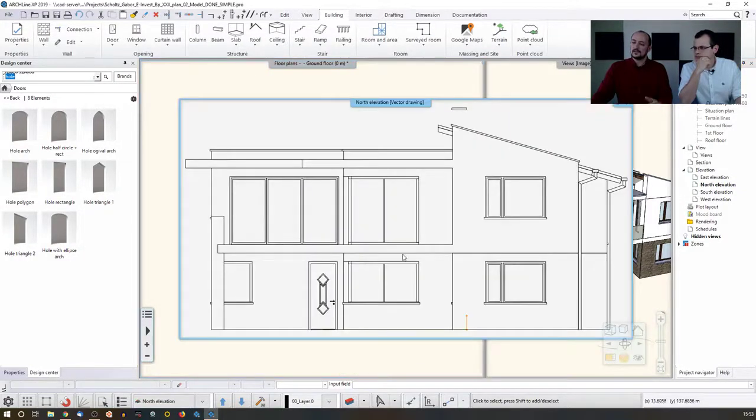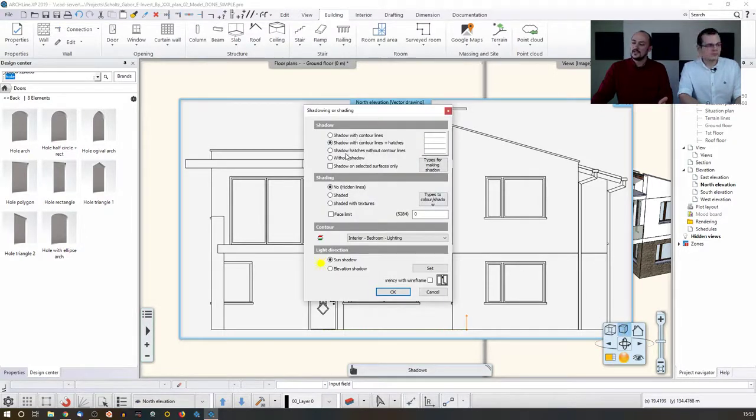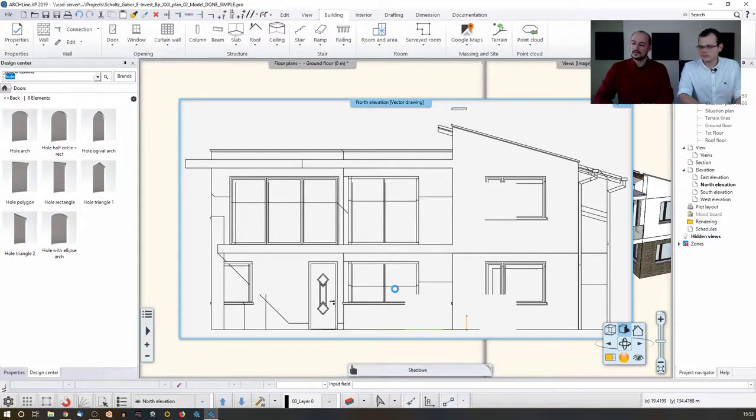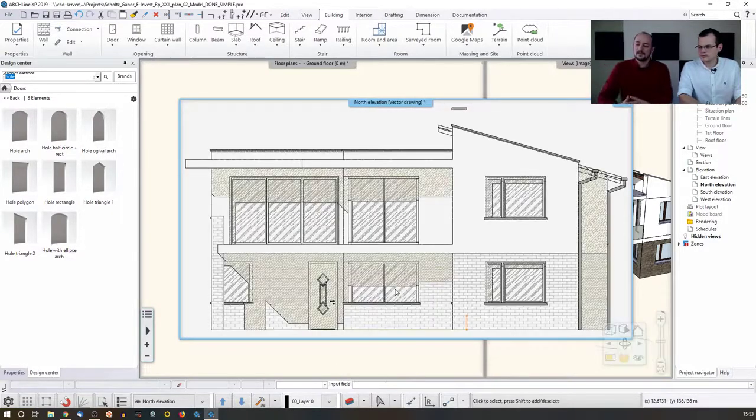The software will automatically represent it, and then you can fine tweak it. So you can go to the settings and you can add some shading. Let's say I would like to see the shadow contour with hatches and lines, shaded with texture. So I would like to see how it looks like, and an elevation shadow. And when I hit OK, now the software calculates this result, and then I can go into the settings and change the material settings to make this look different if I want to. But let's talk about this when we create the section.